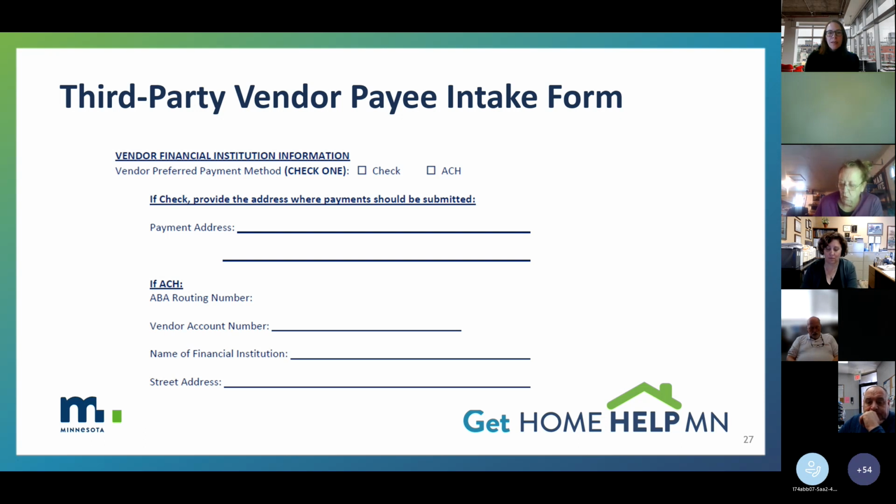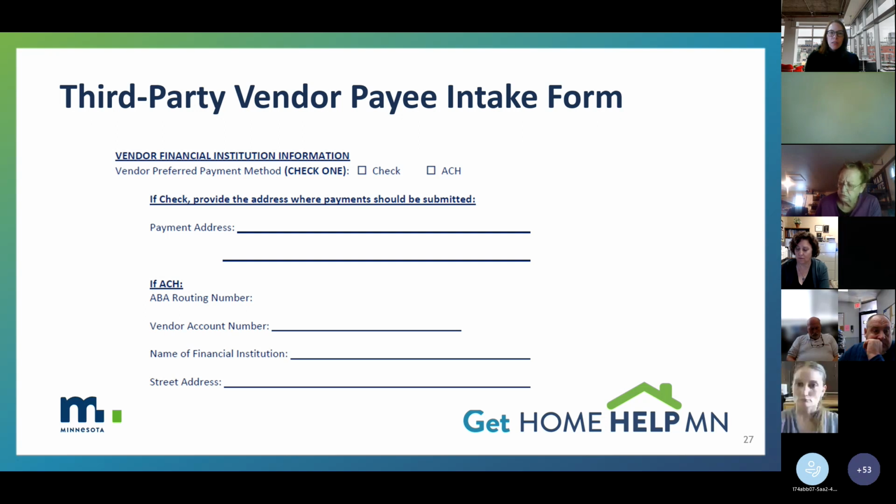And then finally, you'll select if you want to receive payment by check or by ACH. Either one works. So if you choose check, make sure you provide the address where you want the check mailed. And if you're requesting payment by ACH, you'll need to complete the ACH information and provide that voided check. This information is verified before payment is issued, so the ACH information needs to be accurate and match that voided check.